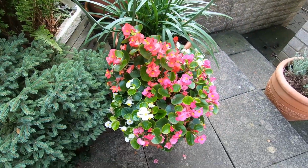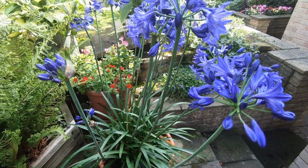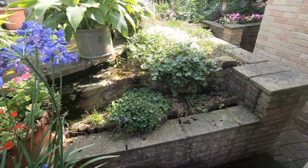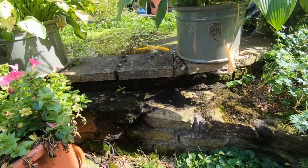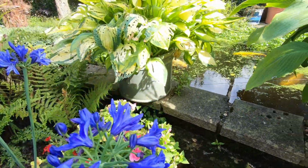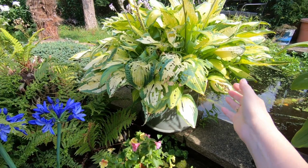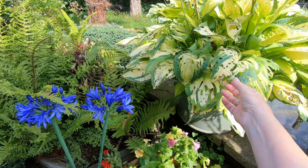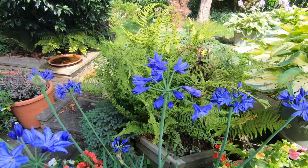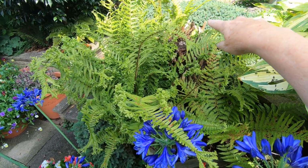Here we've got another begonia, this time with green leaves, and our agapanthus. It's another wobbly flag, and then another pot of mimulus there that's had a bit of a battering. The hostas are just about going over now, they have been on flower. This one seems to have suffered the ravages of slugs on this side, but the other side nearest to the pond is fine. Don't know if you can see that over there, but the fern, that's an old tree fern stump that I've planted another fern right in the middle of.